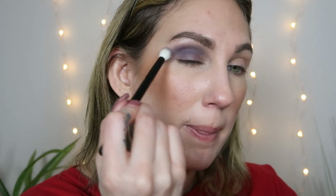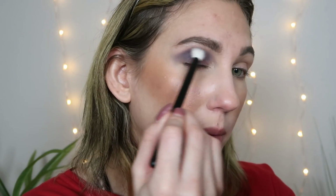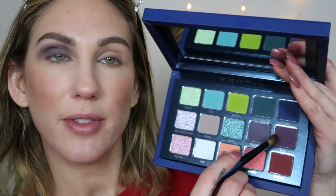And I don't worry if I come out too far out here because it's real easy to clean up with concealer or powder or whatever you want. So I'm usually not afraid to bring things out too far. I feel like I'm going to pronounce some of these wrong. Cylon, the deeper purple out here.